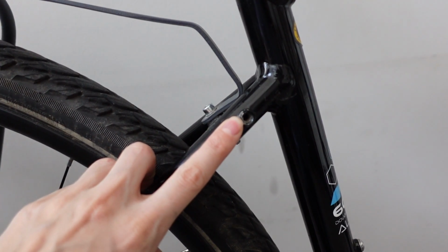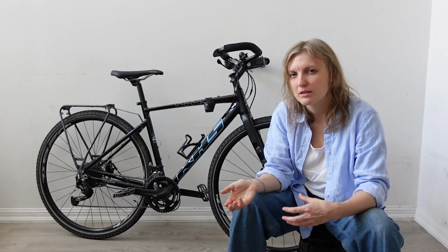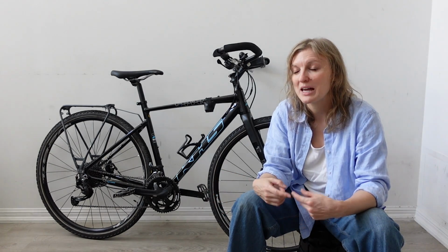I find it really easy to brake in any situation, no matter how much weight is on my bike. The only issue I've had with this bike is that one of the rack bolts stripped really easily. I installed a rack on it once and uninstalled it, and when I went to reinstall it again, the threads were stripped, and that was when we had gotten to Turkey, so that was really stressful.